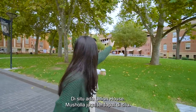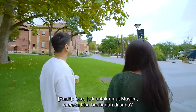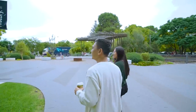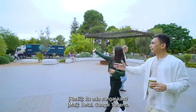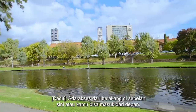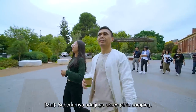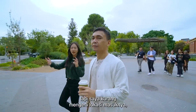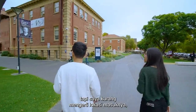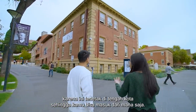And over there is the Union House. The prayer room is also in that Union House. Okay, so for Muslim students, yes, they can pray there. I see. So there's the river, right? Yes, that side, the River Torrens. So you have back access from over here, or you can go from the front. You can also have side entries, but I'm not sure. It's located in the heart of the city, so you can access it whichever way.